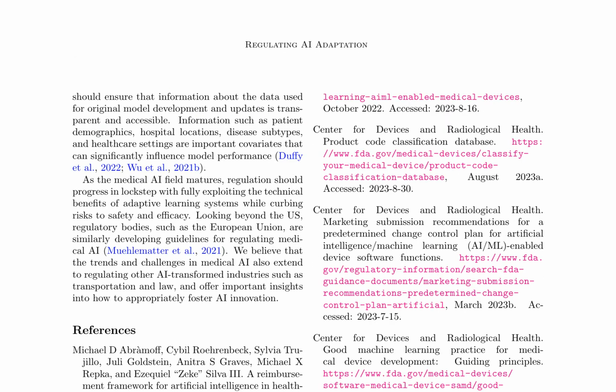The regulation of AI adaptation in medical devices is a critical aspect that needs to be addressed as the field continues to evolve. Ensuring transparency and accessibility of information about the data used for model development and updates is essential. This includes patient demographics, hospital locations, disease subtypes, and healthcare settings, which significantly influence model performance.